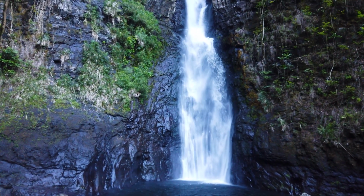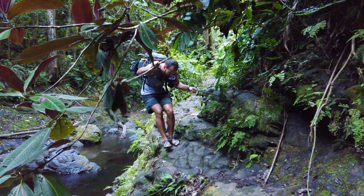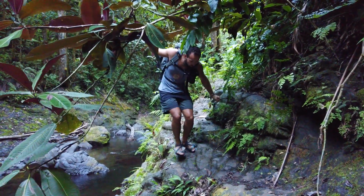There are several of these waterfalls. This one happens to be about 10 minutes from the main center of Papeete, so it's really easy to access if you're staying in the area for a couple of nights. There are also some incredible full-day tours you can do that can take you to some amazing places on Tahiti.